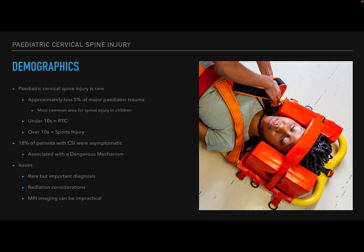Their spinal column is more elastic, the cervical spine muscles are weaker, and there's greater ligamentous laxity, especially around the atlas and the axis, so C1 and C2, where the ossification centres don't completely fuse until about 7 years old, making them 2.5 times more likely to sustain atlantoaxial injuries. In the under 10s, the most common cause of cervical spine injury is road traffic collisions, and in the over 10s, it's sporting injuries.